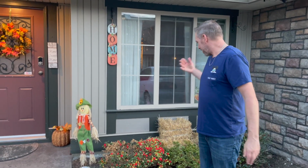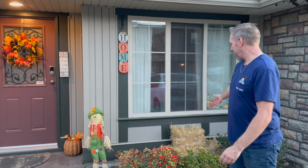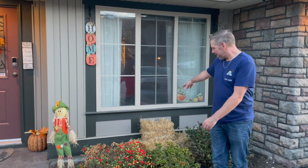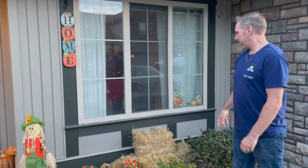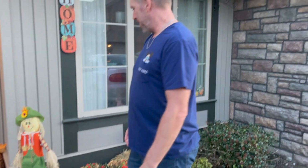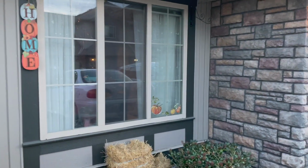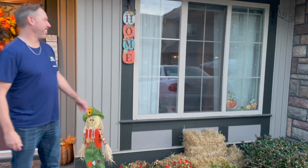We did all our fall decorations and here we go. Every year gets a little bit better, I think. We've got some hay going on here. Some pumpkins. We haven't got the pumpkins yet, but that's coming soon. The pumpkins are definitely needed to make it look as fall as we would like. But we've got those window stickers that are pretty shiny and pretty. Just a nice little extra touch.